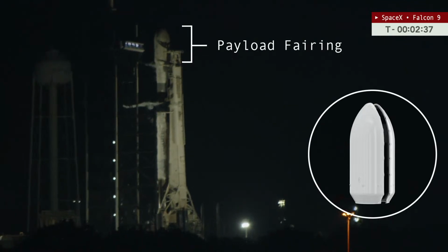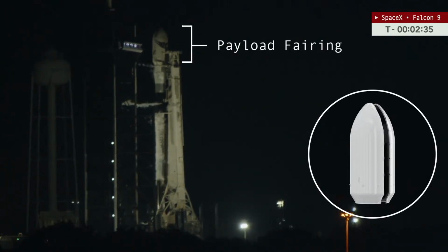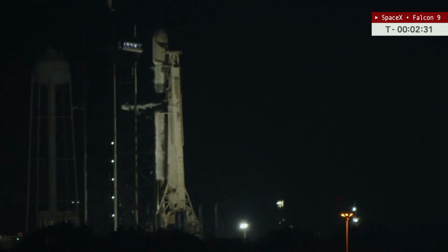We do have word that Stage 1 LOX load is complete, and the Falcon 9 is now fully loaded with just about done fueling. Fueling will wrap at about the 2-minute mark.